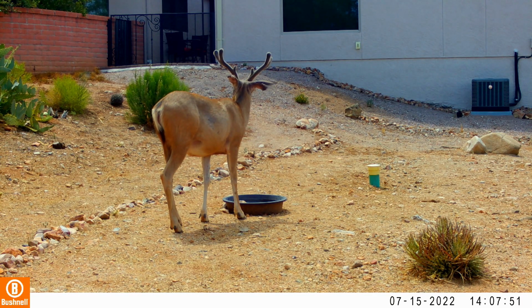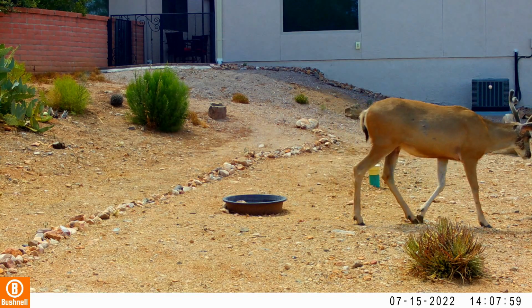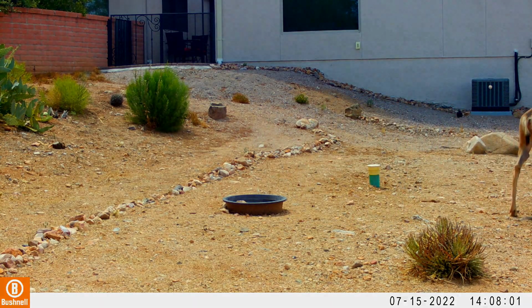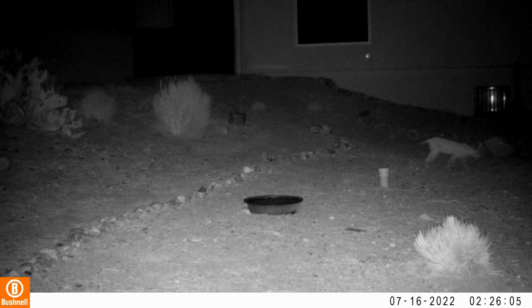Velvet is what I was trying to think of. The antlers are still in velvet. There he goes. Isn't he beautiful? Here's a little bobcat skulking around at night out behind the casita.